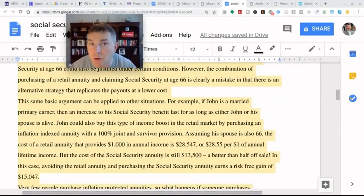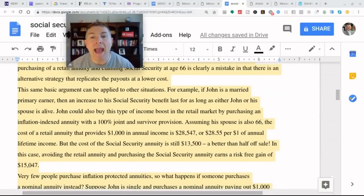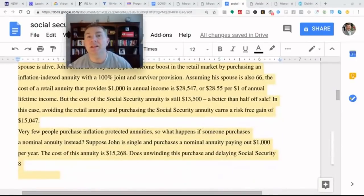The cost of that annuity to generate $1,000 doesn't cost $22,290. In this case, because there are two lives it's covering, it costs $28,547, which is more than double the cost of the Social Security annuity, which is $13,500. A better than half-off sale for the Social Security annuity. In this case, avoiding the retail annuity and purchasing the Social Security annuity earns him a risk-free gain of $15,047.